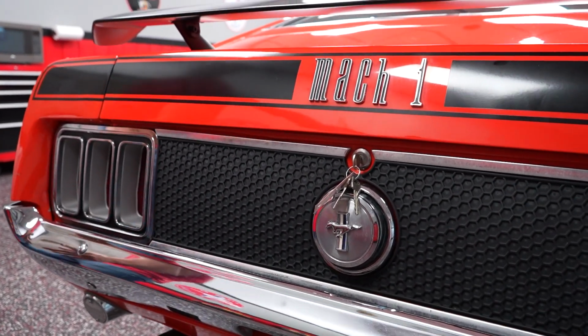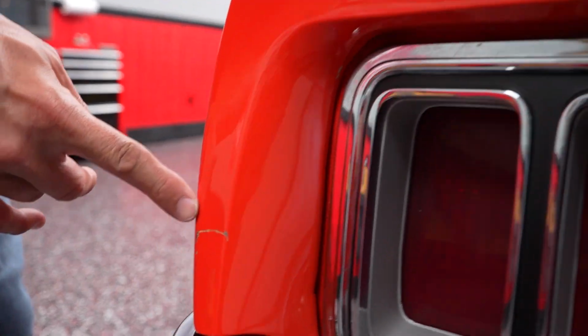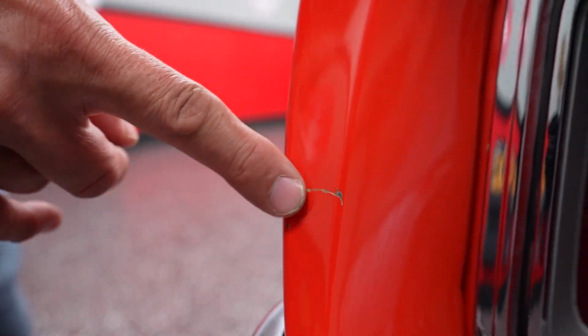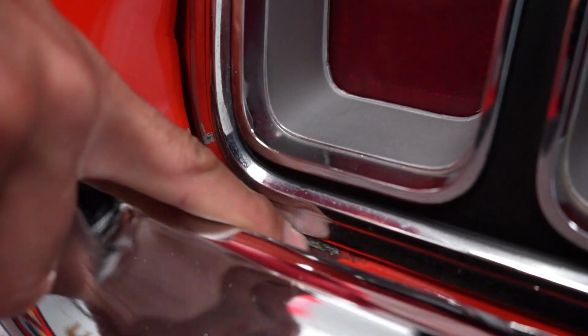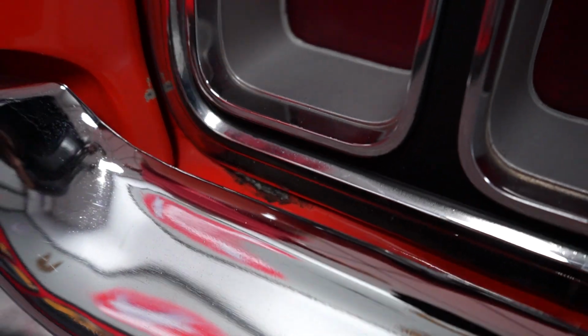There is a little nick right there out of the rear quarter where it got scratched or something. And there's a little black mark down there. It's almost a little piece of rubber or something.